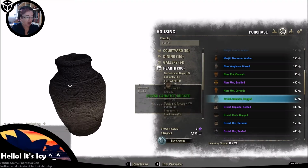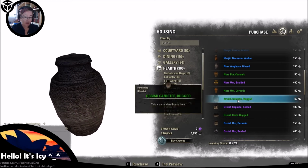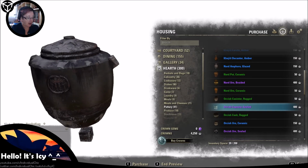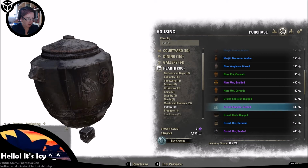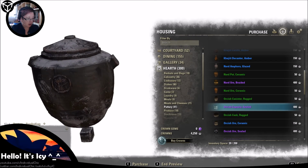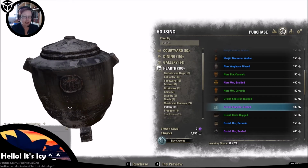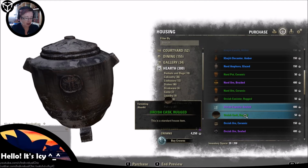Okay, so we have the orcish canisters. Okay, so the rugged one, very stone-like, and it's quite nice. Okay, so the orcish capsule sealed. I don't know why it's got a little block at the bottom. That's quite strange. Look, if you could find the recipe, it would be worthwhile making. Probably not really worth buying it necessarily.